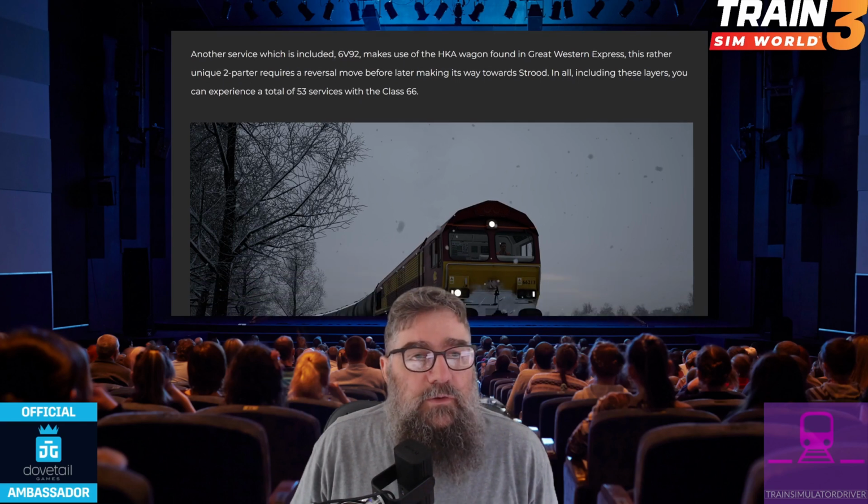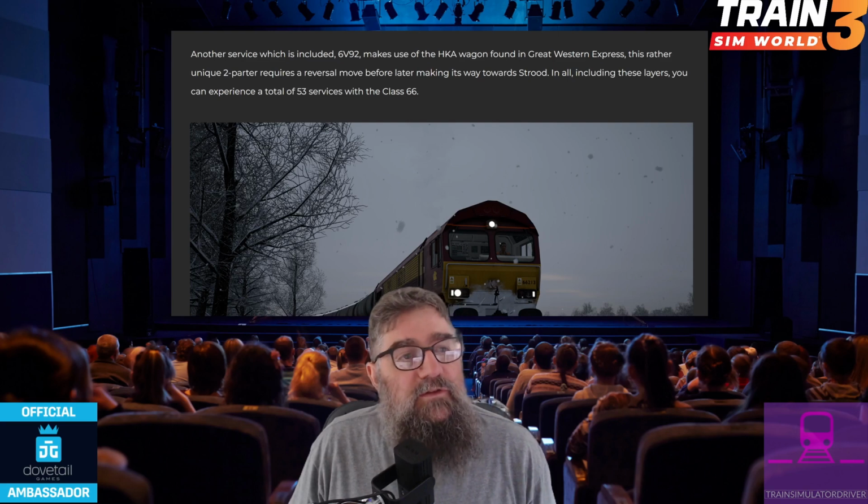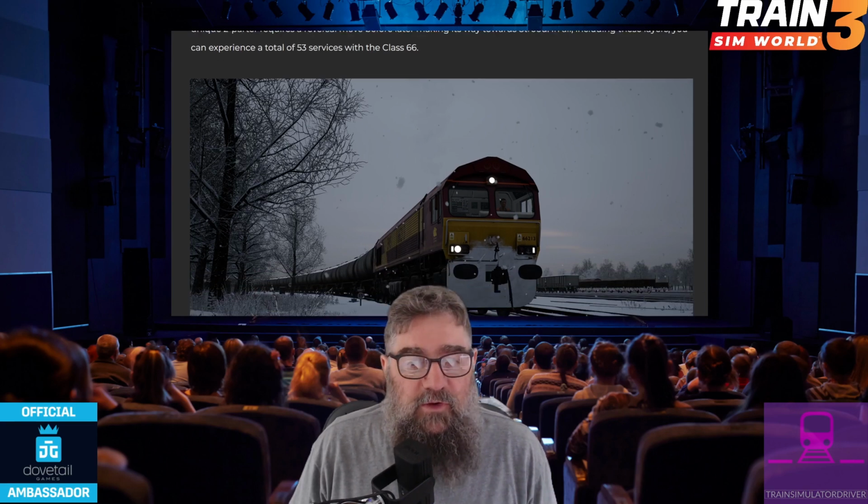Another service which is included, 6V92, makes use of the HKA wagon found in Great Western Express. This rather unique two-parter requires a reversal move before later making its way towards Strood. In all these layers, you can experience a total of 53 services with the Class 66.